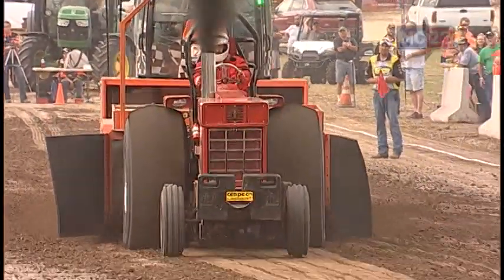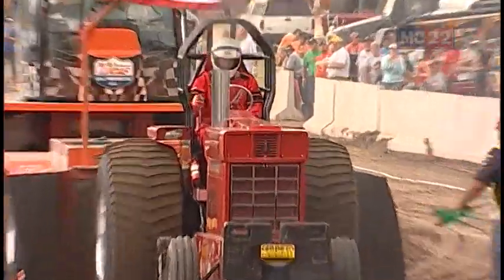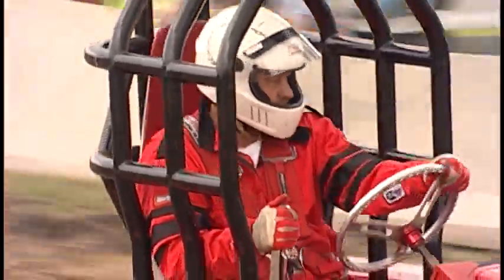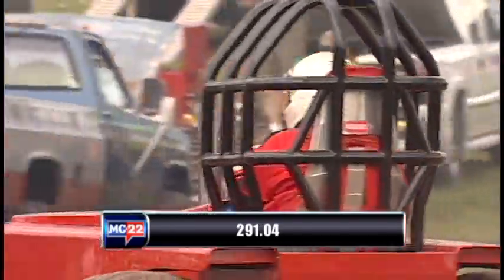291.04, Kyle's distance, and that puts him in second place by about 3 feet here this evening. However, if that holds, that would be his best finish of the year so far, 291.04.